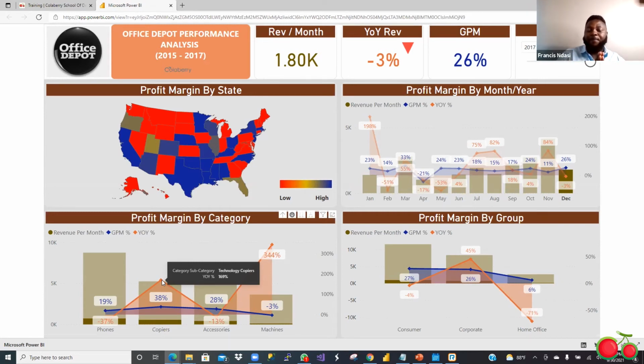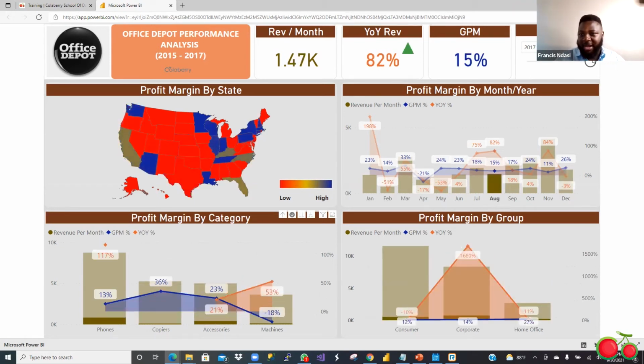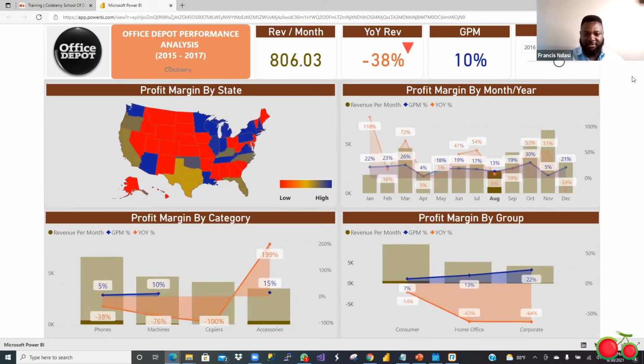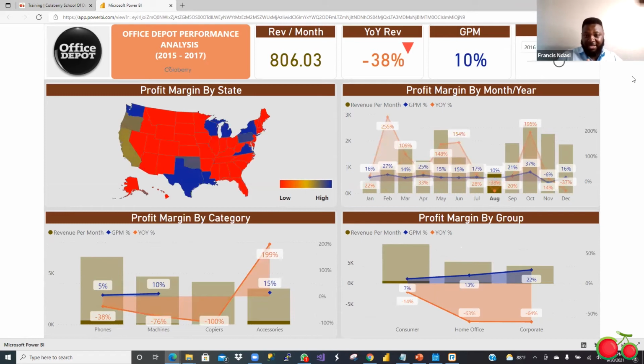So this is it about the negative insight. I will show you some of the positive insight. I will click on August, and then I drag my year to 2016. You see year over year is still showing minus 38%, but I'm about to talk about positive insight.